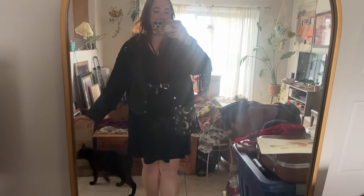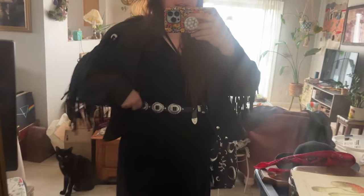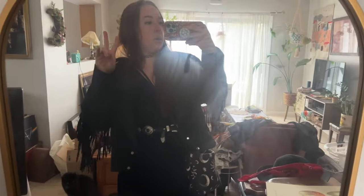And then we're gonna go downtown and get some coffee and go to a little vintage flea market. Yeah, and I will show you my outfit of the day in just a second. This is the final look. Sorry about the mess, I'm still moving in, but I've got my fringe jacket and then some boots and my bag and a choker.